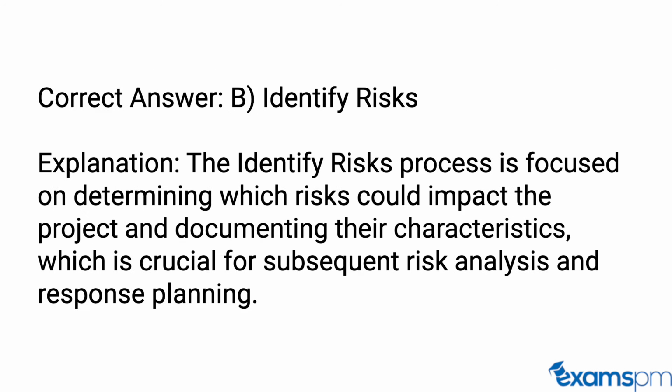Correct answer. B. Identify risks. Explanation. The Identify Risks process is focused on determining which risks could impact the project and documenting their characteristics, which is crucial for subsequent risk analysis and response planning.